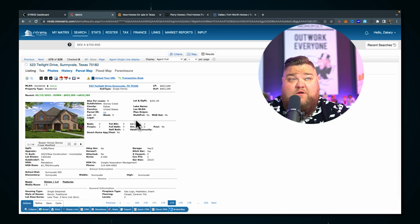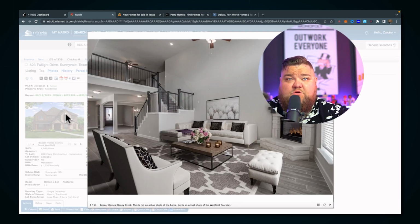This is 4,000 square feet. Again, almost a half acre, kind of like what we've talked about. So a bigger lot size there. It was $853. They've dropped it to $823. Let's see what they're showing on this one.